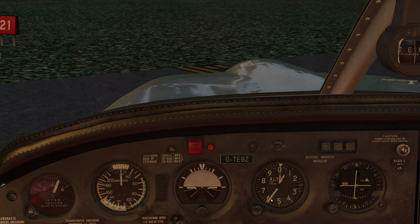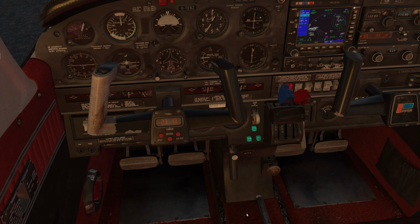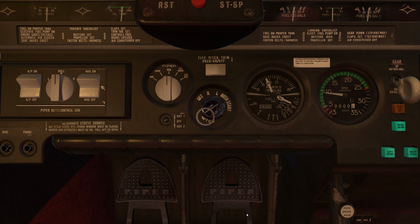Mixture rich still. Props back. Props forward. Props back. Props forward. Note drop in RPM. Yeah. It says here you do it twice. I can't explain why. I just follow the instructions.